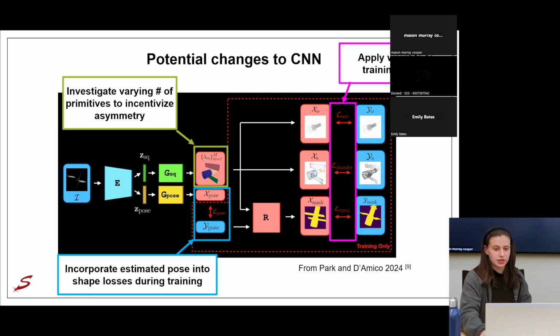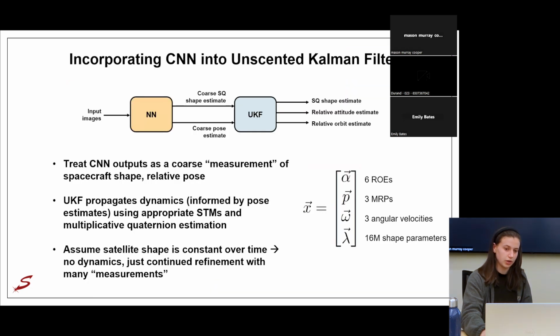In parallel with these improvements to the network itself, the bulk of my work is going to be looking more into how to incorporate this network into a filtering scheme. The initial direction that I'm going here is incorporating it into an unscented Kalman filter. These are a good balance for space missions in that they can handle nonlinear measurement models and nonlinear dynamics. However, they're fairly lightweight. They don't have the computational complexity of something like a particle filter.